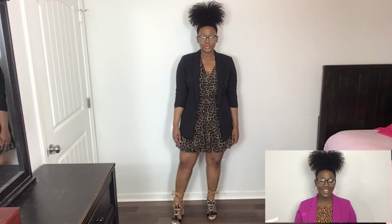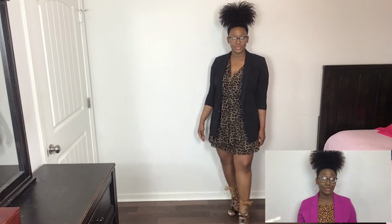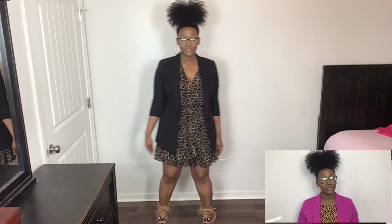Okay, and for this next outfit, this is outfit number 4. The exact same blazer, which can be purchased through Macys.com or your local Macy's department store.